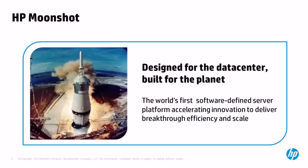Now I want to talk a little bit about Moonshot. This was what was launched on Monday, and this is being referred to as a software-defined server platform, and I think you'll see here how we're really going to accelerate innovation to deliver even greater efficiency and scale for applications.